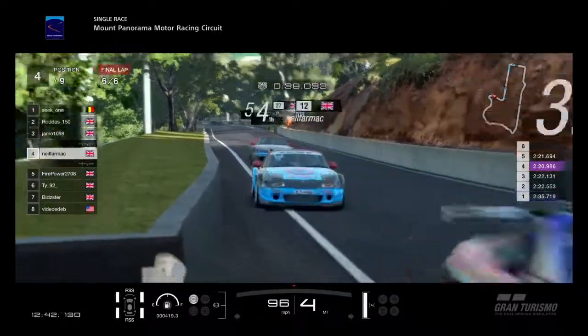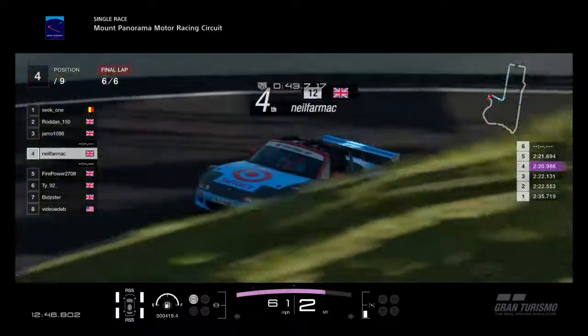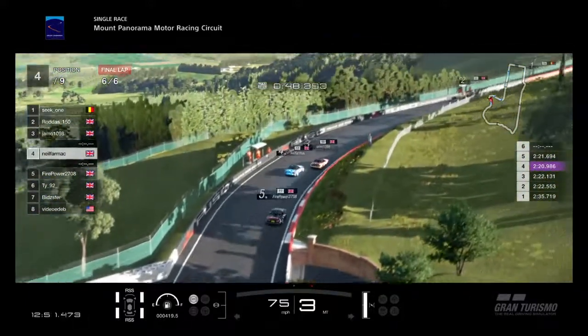Which is the main thing here, and he's actually starting to catch Jamo up the hill now as well. Starting to catch Jamo into the banked left-hander. Up the climb we go. Here we go, the climb up the mountain.